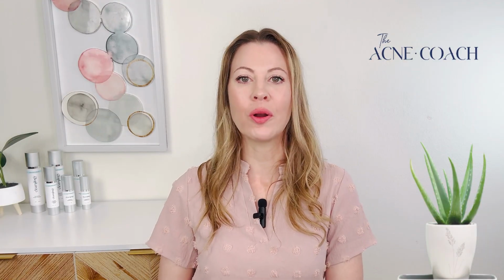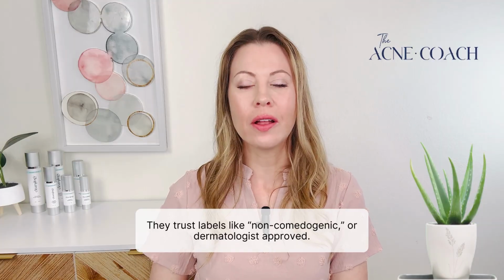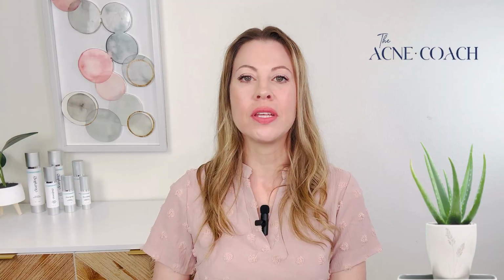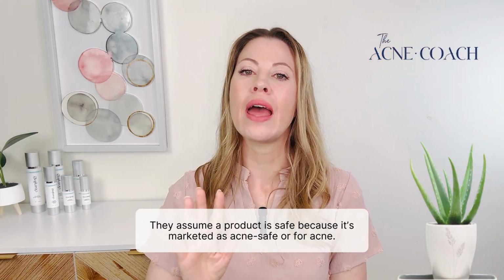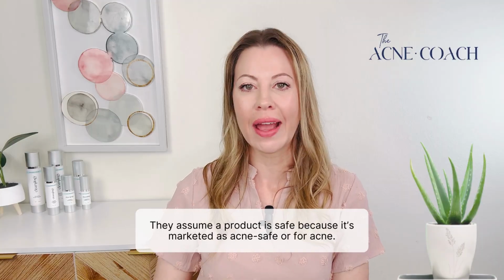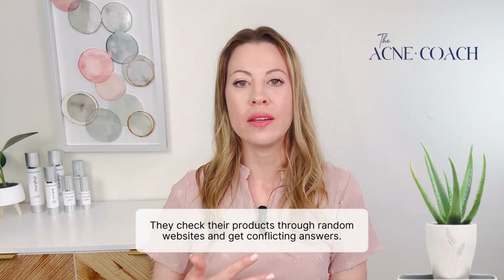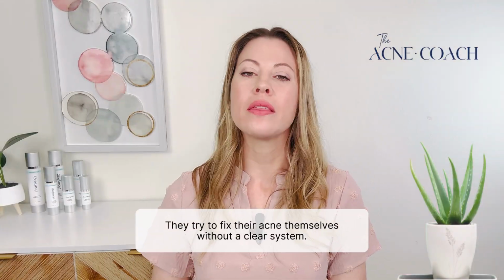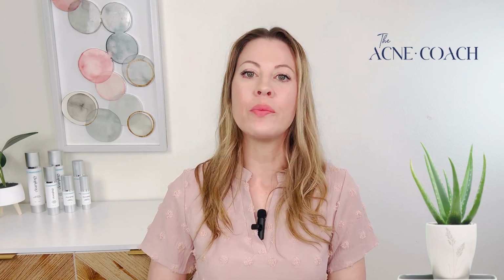Here's where a lot of people go wrong. They trust labels like non-comedogenic or dermatologist approved, which are unregulated and don't actually guarantee it won't clog your pores. They assume a product is safe because it's an acne brand or marketed as acne safe. They check their products through random websites and get conflicting results, or worse, the wrong results. They try to fix their acne themselves without a clear system and end up misinformed and breaking out.